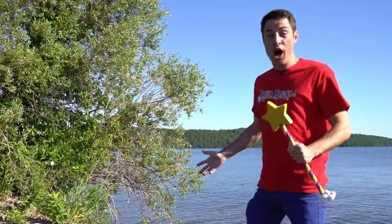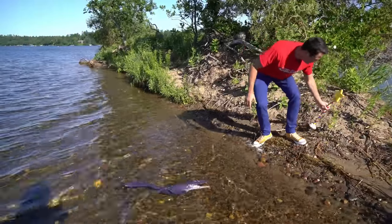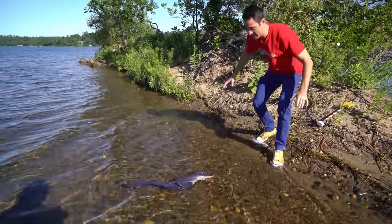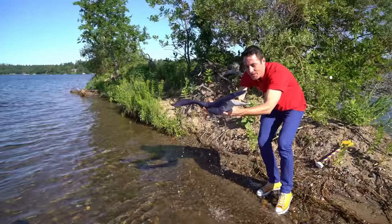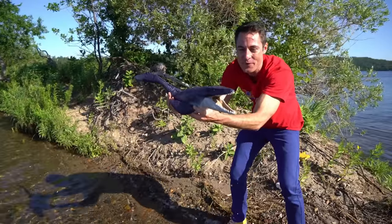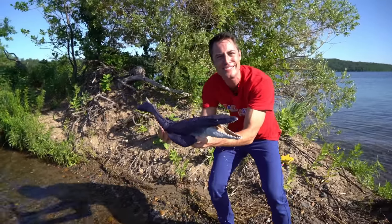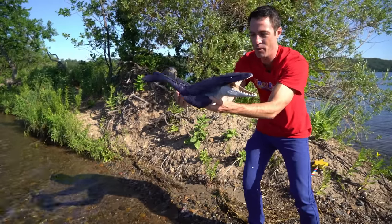Oh my gosh! A mosasaurus! I've never seen one this close. Let's see if I can grab it. You stay there, Blaster. Gotcha! Oh! Look at this guy! He was swimming around us earlier and you didn't say anything. I told you if you saw anything cool to let me know.